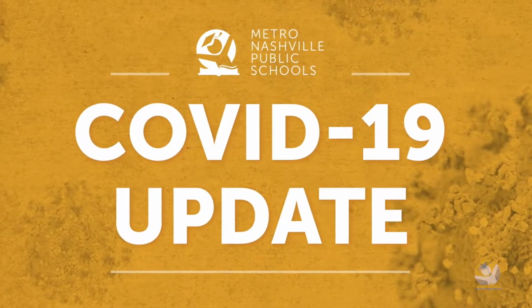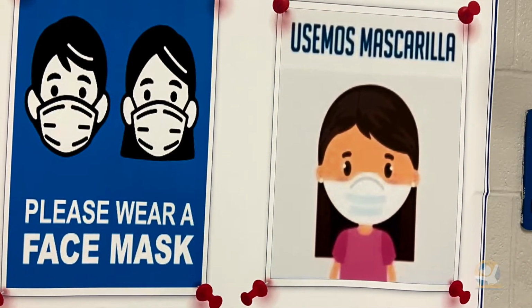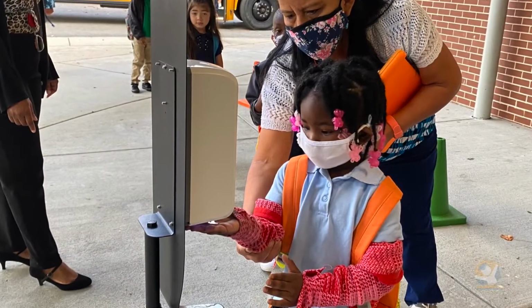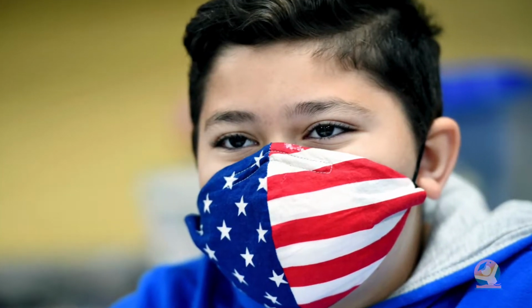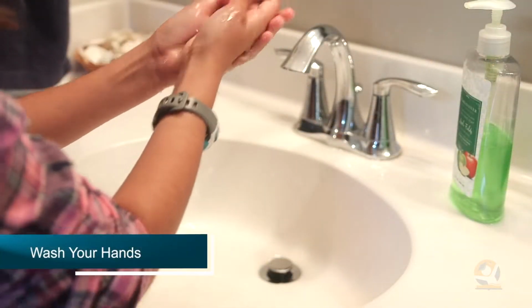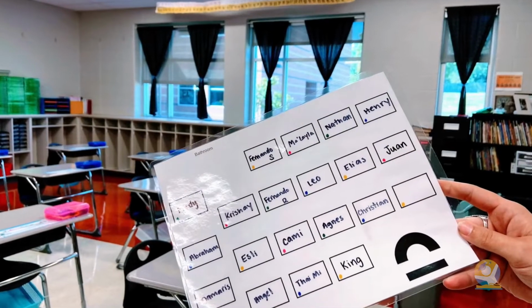COVID-19 pandemic is still ongoing. We are seeing some of the highest numbers of cases throughout the country that we've seen since the start of the pandemic. The district employs several strategies to mitigate the spread of COVID-19 in our buildings, including the universal use of masks, social distancing when possible, frequent washing of hands to reduce the spread of germs, and the use of contact tracing and quarantines to prevent outbreaks.